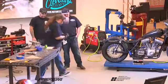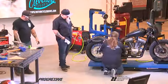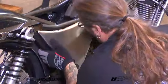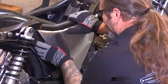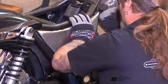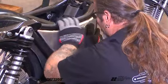All right, Chris, how close have we gotten? We're getting there, man. Yeah, he's definitely making headway on it. But it's a battle. This is the stuff you go through to get a custom handmade piece. If it was easy, everybody'd be doing it.